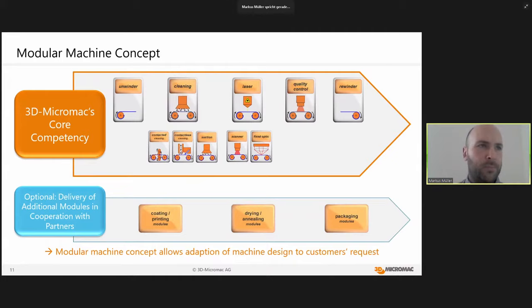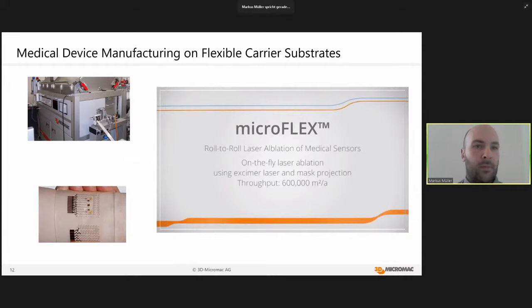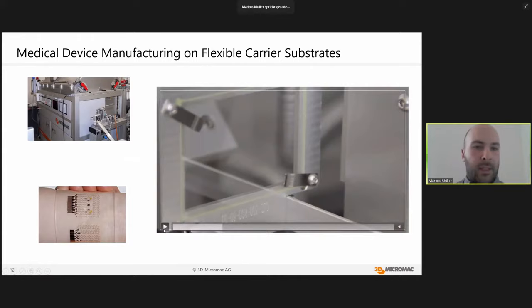I will show you in the next slide what we did for medical device manufacturing on flexible carrier substrates. I think I will stop around here. This is a sensor on the left-hand side. I can't go into detail about this because of NDA restrictions as well, but these sensors were used in medical devices for human application. And our laser process on this roll-to-roll mass production starts with a pulsed laser.